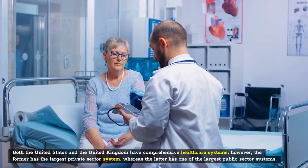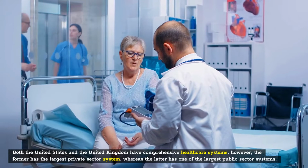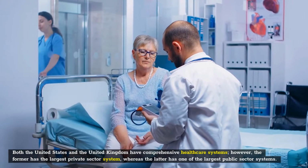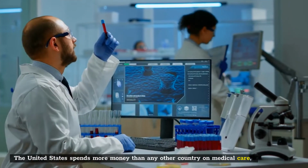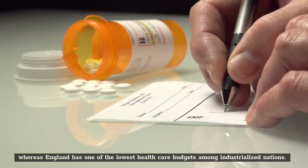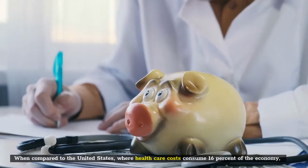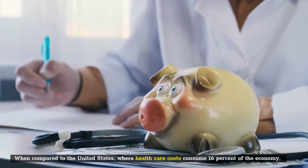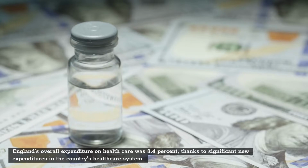Both the United States and the United Kingdom have comprehensive healthcare systems. However, the former has the largest private sector system, whereas the latter has one of the largest public sector systems. The United States spends more money than any other country on medical care, whereas England has one of the lowest healthcare budgets among industrialized nations. When compared to the United States, where healthcare costs consume 16% of the economy, England's overall expenditure on healthcare was 8.4%, thanks to significant new expenditures in the country's healthcare system.